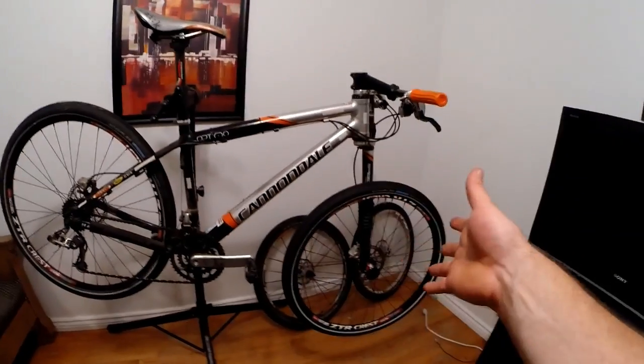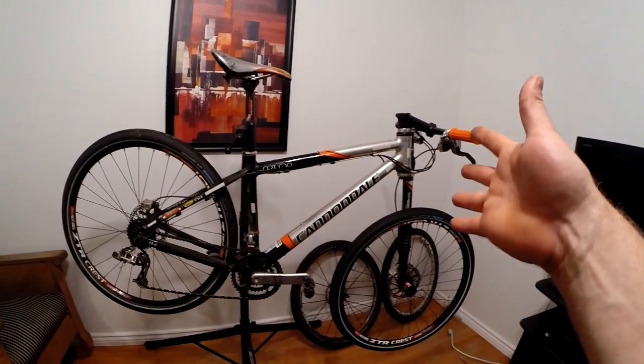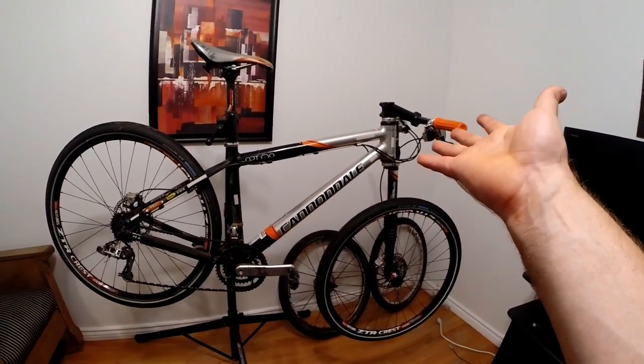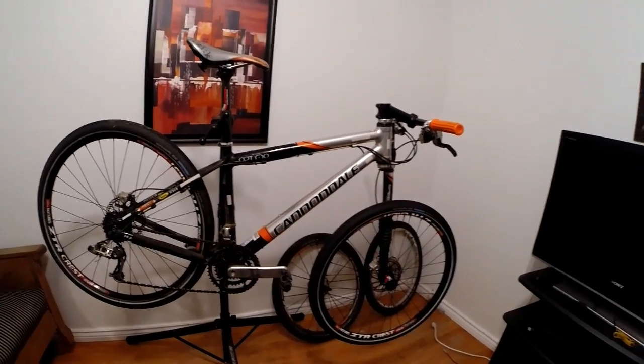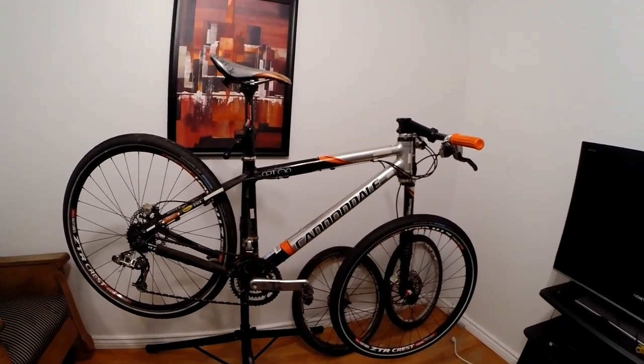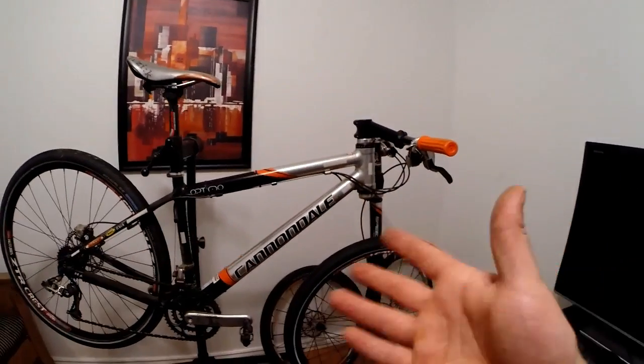But yeah, I will say with the stock wheels and a lightweight set of tires, this was a light bike, and I'd say it's still considered a light bike. It was between 20 and 21 pounds, completely stock. I mean, at the time, 2006, 2007, that was quite light. And the other thing, it only had a few carbon fiber parts.